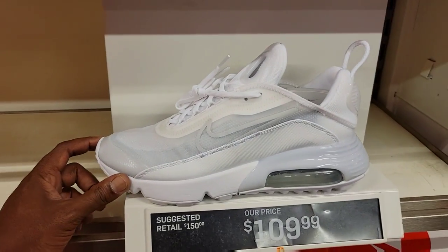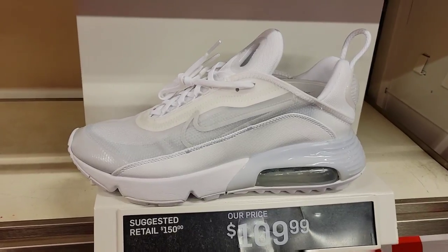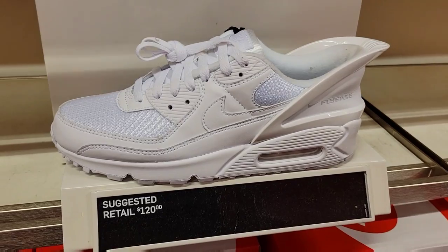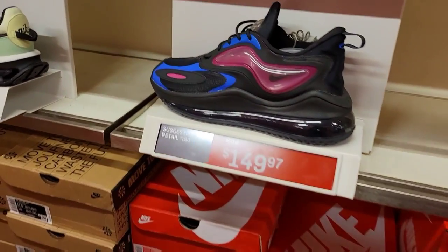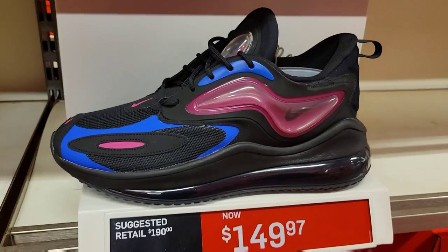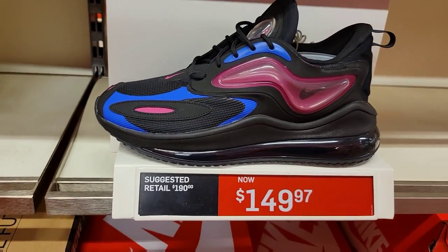Got the Air Max 2090 triple white, pretty much white and gray, for $109. Some Fly East, these still retail for $120. Air Max 4, never really seen. I've seen these before, never had an interest in them. $149 as opposed to $190.